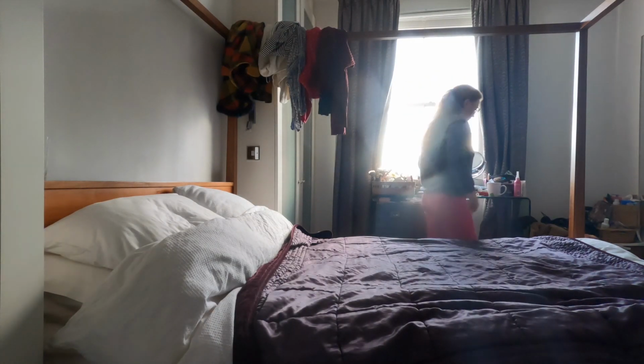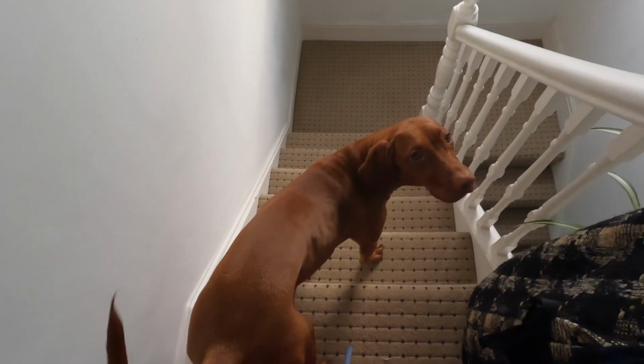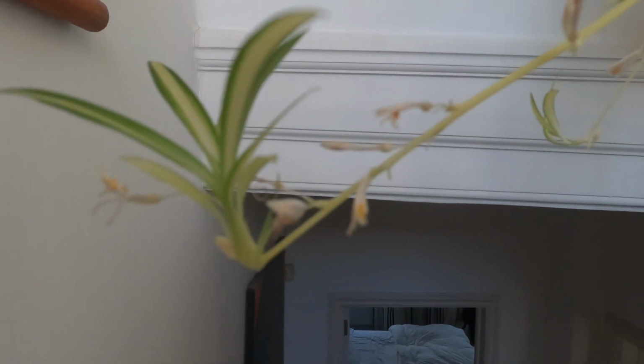Now it's time to go down for breakfast. At this point, I usually marvel at how beautiful my spider plant is. She is growing some lovely flowers at the moment, and it's really lovely to see her growing across the staircase. So I definitely stop to enjoy this moment.